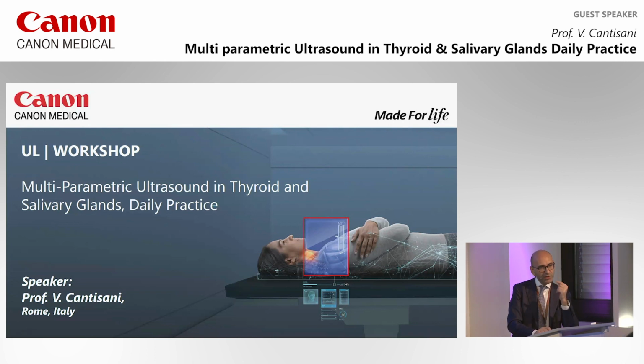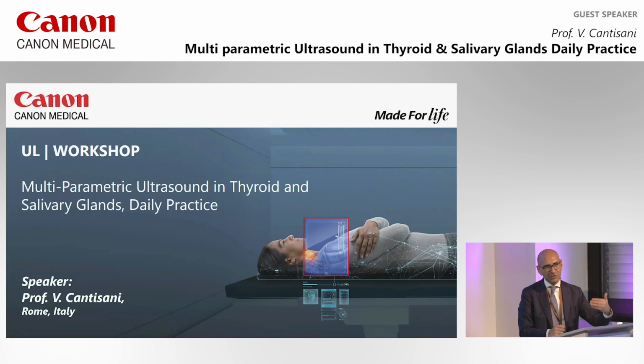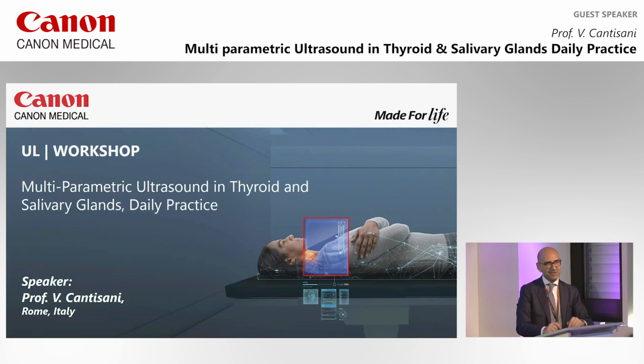So the real issue we have to address is to find a way, putting together all the technologies that we have right now and thinking about the improvements we need, and we hope that some new ones will come out very soon, to reduce the number of patients that we have to operate on without missing any.